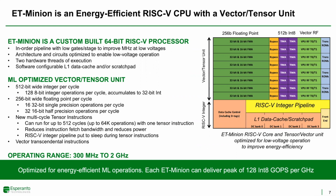As a large percentage of execution time is spent performing tensor operations, Esperanto added new tensor instructions, and these greatly improve execution efficiency. Tensor instructions can utilize the full vector width every cycle and run for up to 512 cycles, meaning that a single tensor instruction can compute up to 64,000 operations. Tensor instructions manage data movement as well as compute, and can utilize the data caches as a scratchpad for more efficient operation. This greatly reduces instruction fetch bandwidth requirements, which in turn reduces power consumption. During these long tensor instructions, the RISC-V integer pipeline is put to sleep, further making the overhead for providing RISC-V compatibility almost negligible.